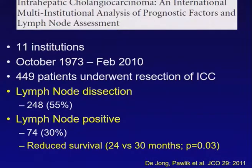So let's talk about lymph nodes for a second. This was a multinational study done with 11 different institutions, looking over a pretty long period of time, almost 40 years, of 450 patients who underwent resection of intrahepatic cholangiocarcinoma. Interestingly, only half of the patients underwent a lymph node dissection. So doing a portal lymph node dissection, taking the lymph nodes around the main blood vessels and the bile ducts that feed the liver, is not uniform practice. Hopefully we're moving toward that.